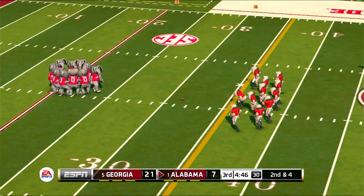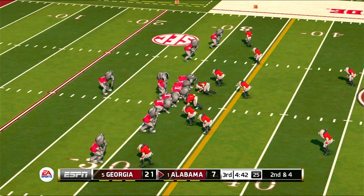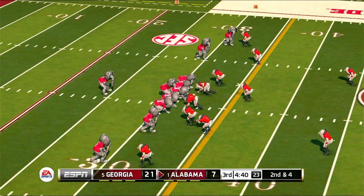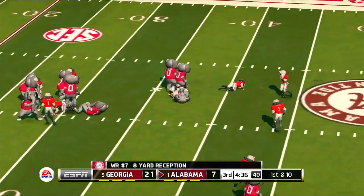So it's second down now, and they need about 4 yards to pick up the first. Mike 55. Green nine. He's hit and taken down.